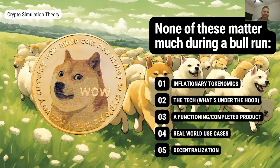Also, the tech, what's under the hood, how it works, only developers and the nerdy people in crypto like myself care about that. Most of retail doesn't care, and I know that's sad, but that's something we have to accept if we want to really make a lot of money. Number three is a functioning or completed product. Cardano is an example of a project that has done remarkably well ever since its inception, despite not really having much in the way of a functioning product.